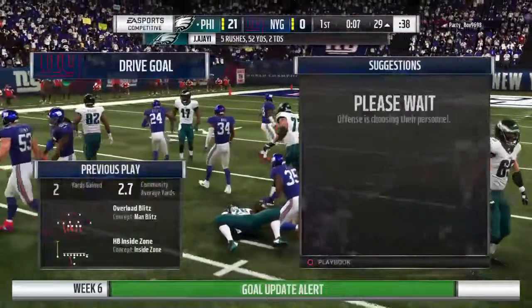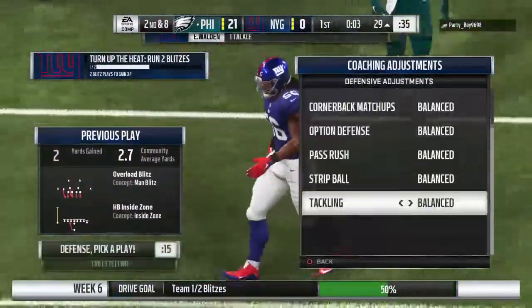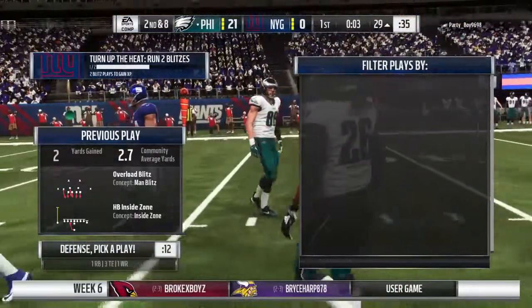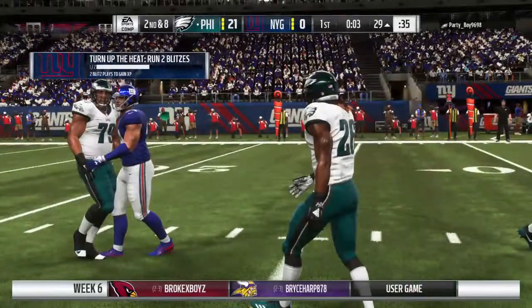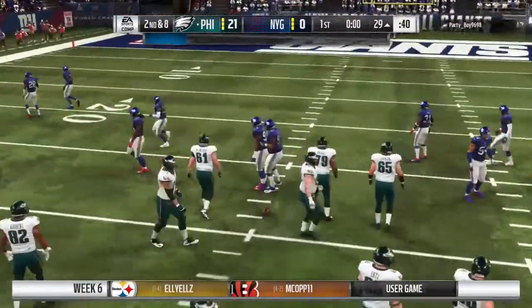He winds up getting only a couple there, down to the 29. They tried a quick hitter inside, but that one was swallowed up because what they're hoping is those big defensive linemen will take the bait and move laterally and open up a crease that they can run through. Didn't happen on that play.